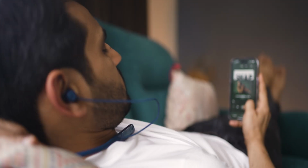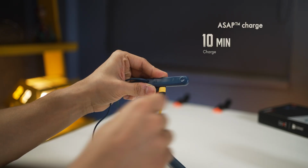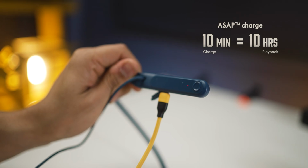And now let's also talk about the battery life on this thing, which I think actually is quite good. So you can expect about 30 hours of non-stop playback on a full charge. And so if you're someone who uses them for even 4 to 6 hours every day, this will easily last you an entire working week on a single charge. And hey, even if they're completely drained out, you can just charge them for 10 minutes and it will give you 10 hours of non-stop playback.